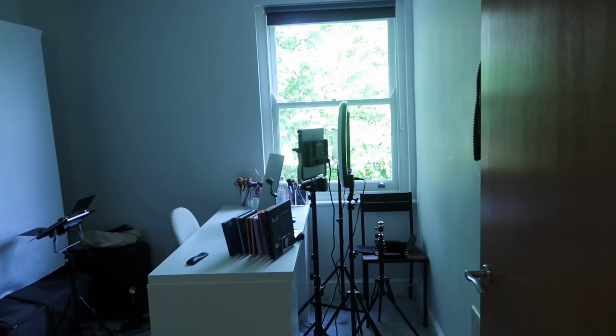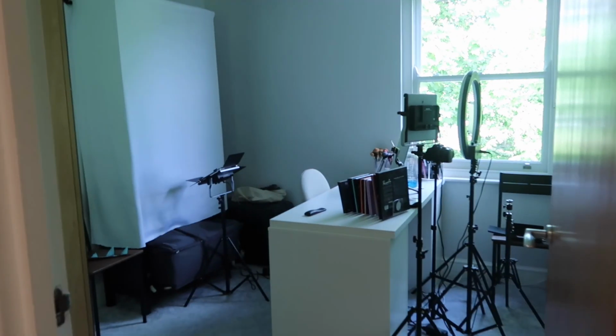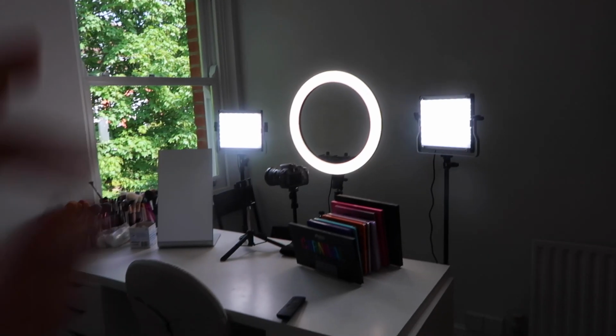And yeah, coming out of the living room, we have the studio. Now the studio is kind of crowded with stuff, so it's not too visually pleasing, I guess. We have a lot of PR packages right here. We have a lot of tripods and stuff. But let me just turn on the lights so you can see the full vision. So this is the studio.